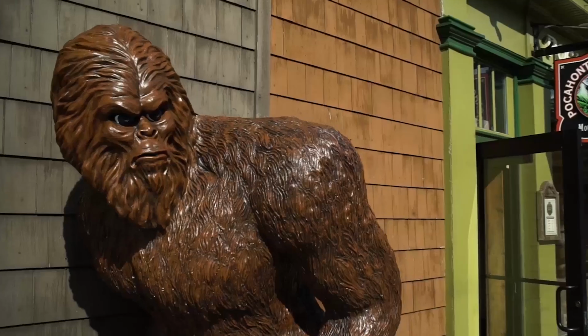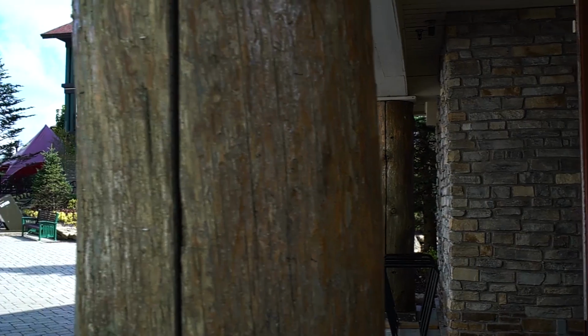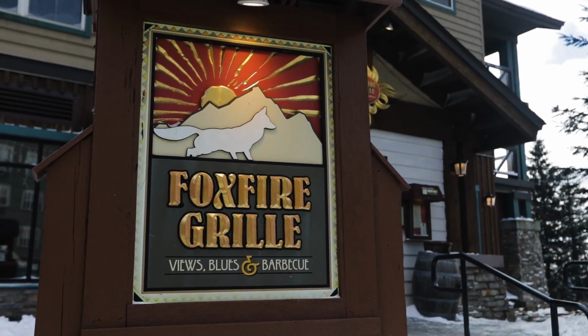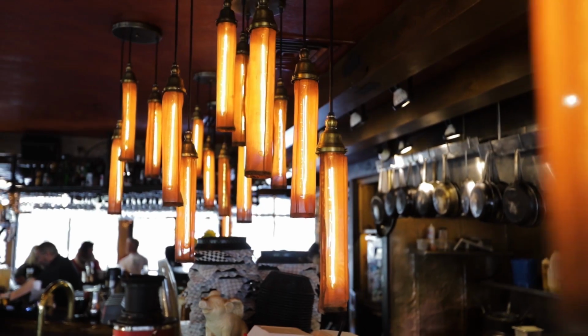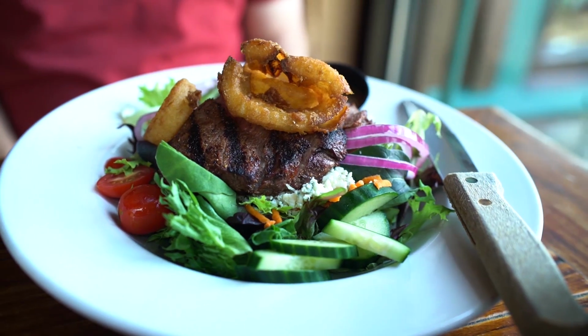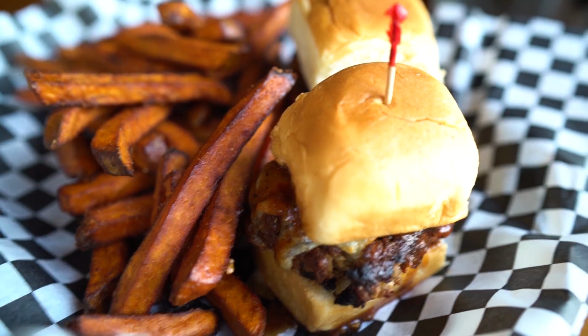This is Snowshoe Village, and there's just a neat eclectic feel to all the buildings around here. There's lots of shops, there's also lots of restaurants, and my tummy is telling me it's time to eat, so we're gonna go into Foxfire Grill. The Foxfire Grill has some fantastic food, and since so many different types of visitors come to Snowshoe, their menu caters to a wide range of diets.